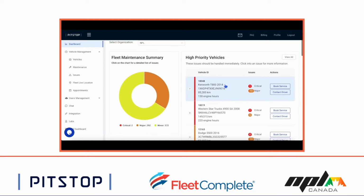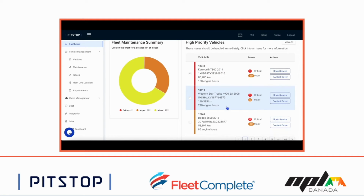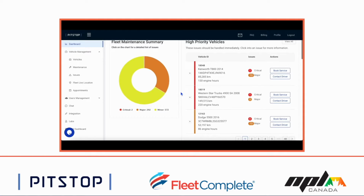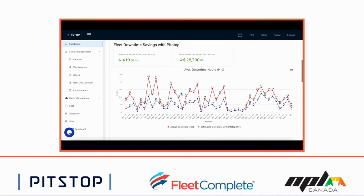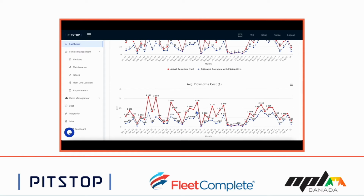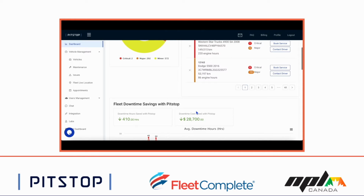When Paul logs into Pitstop, he gets a real-time view of the vehicles in his fleet with the highest risk of having an issue. All vehicles are automatically prioritized by the Pitstop algorithms, which has learned about what types of issues cause the most downtime from analyzing thousands of vehicles. Paul can also instantly access an aggregated report showing the total downtime his fleet has dealt with. This acts as a guide for him to optimize his spending and doubles as a report to show management that his team is doing a great job.